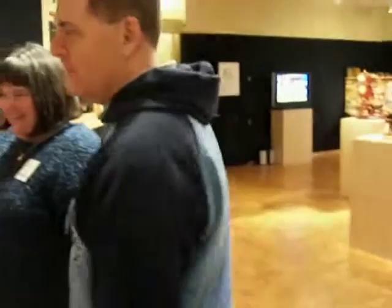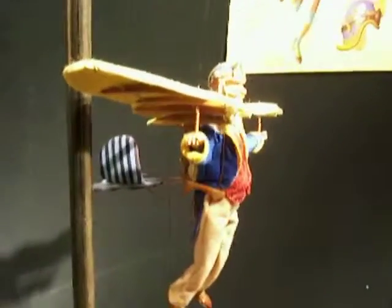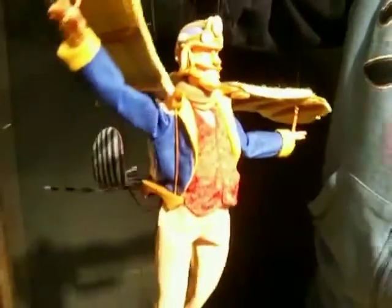Doesn't he look like something around the 1900s? Yeah, he looks like he's having a great time, too. He's got this big smile. Yeah, he's probably the happiest person in here. How does that work? You just kind of pull here. Wow, look at that. And he moves and does all kinds of things.